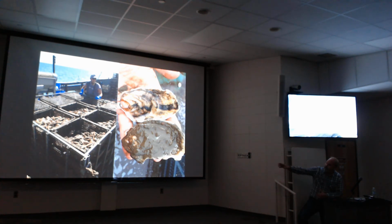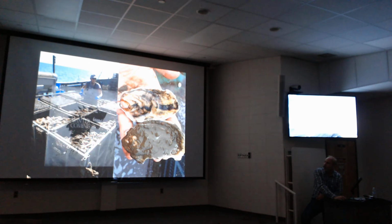Once they run it, there's the oysters growing inside of there. Even when they're heavily fouled, you can see a lot of live oysters in there. They run them through the tumbler. They start out chock full of mud like this. They come out clean as a whistle. So the product's growing really well.